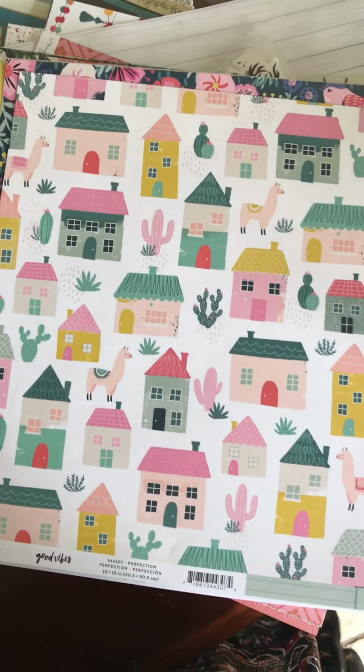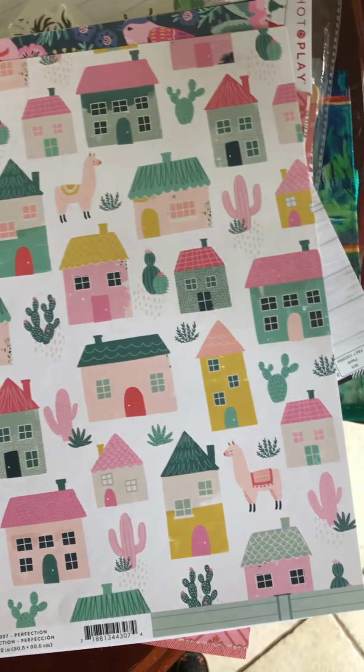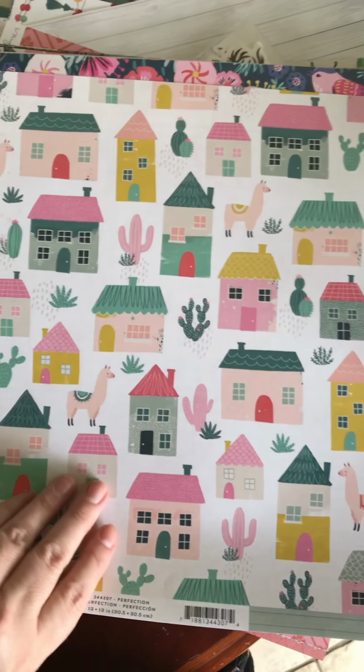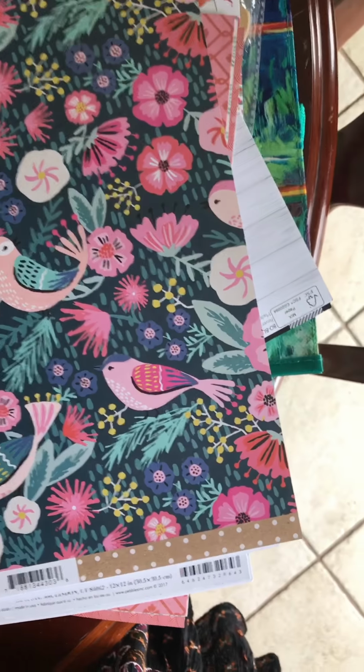Here are some pieces from Crepe Paper Good Vibes. And again, I don't know really how I'm going to use llamas and cacti, but those houses were just too darling to not purchase. And then I loved the lines on the back. Thought that would be really great for journaling blocks.